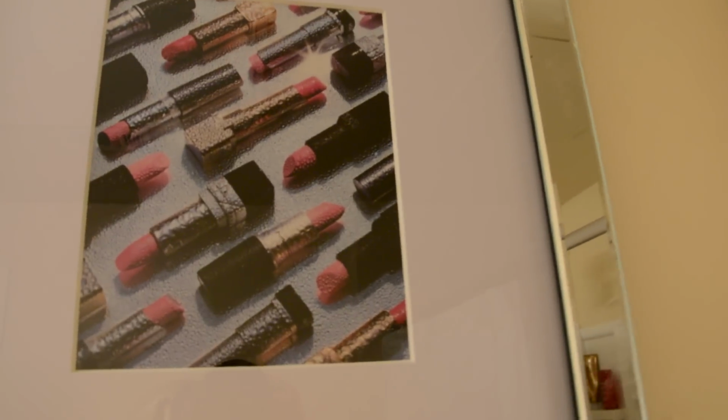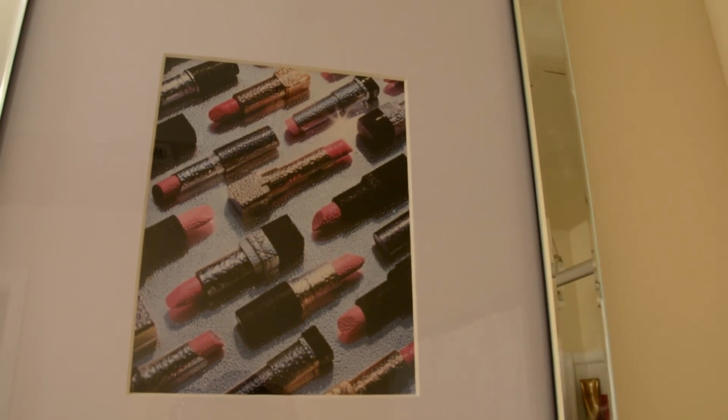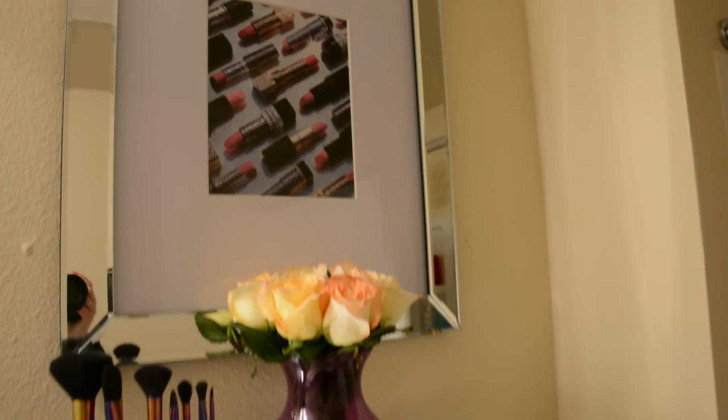I thought that it was a perfect bathroom print. And it's wet lipstick, which you can probably see. And I thought that was kind of an ideal image to have in here. So I ripped it out of the June In Style. If you have it laying around, then you will have that print.